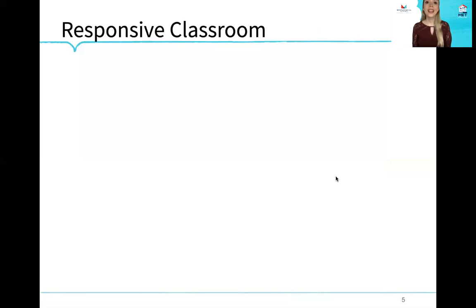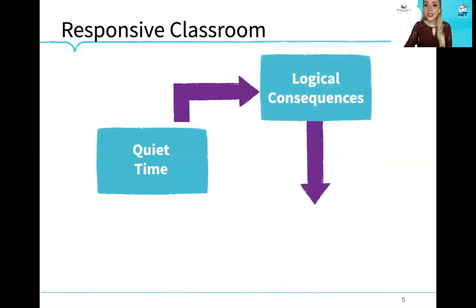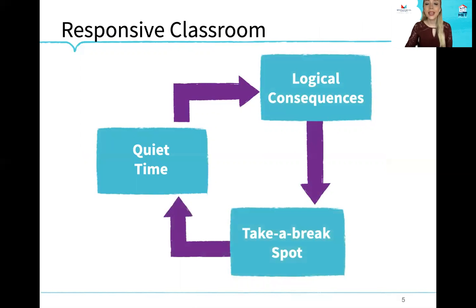Okay, so in our school, we started implementing it 2 years ago with great resources and initiatives that have helped students in the classroom. And I'm going to share three with you that you could also implement at home. The first one is quiet time, then logical consequences, and take a break spot.